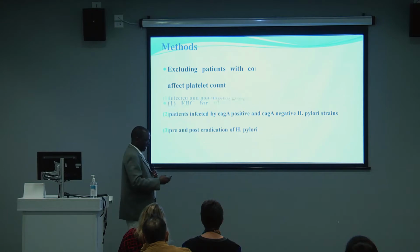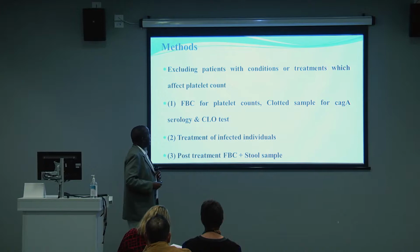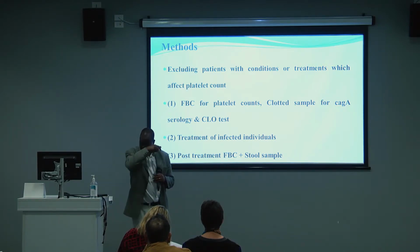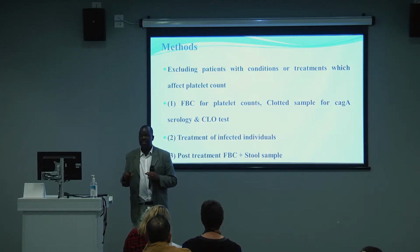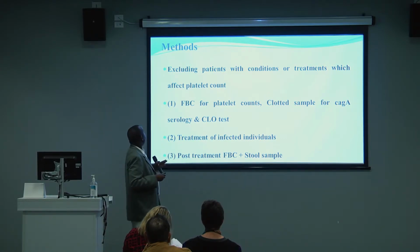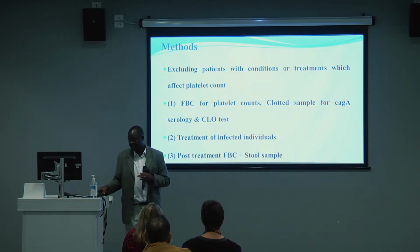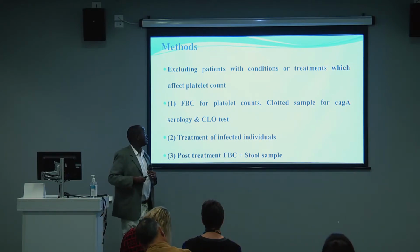So in this project, we excluded all the patients who had other diseases or conditions which were likely to affect the platelet count. These were patients who were coming for gastroendoscopy and who were relatively fit at MSC and here at Middlemore. We ended up not enrolling much from Middlemore because most patients were relatively more sick as compared to those who were coming to Manukau Super Clinic.